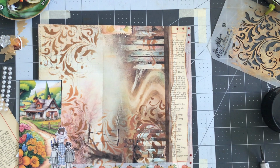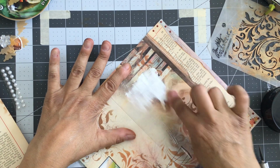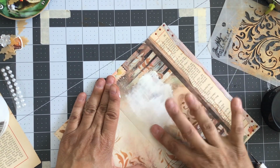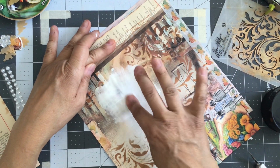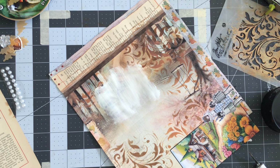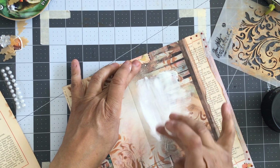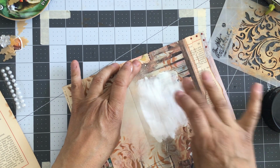And I'm going to put a thin layer, and I'm just going to use my fingers. They're already messy anyway. I'm just going to put a thin layer of gesso right here. Make it nice and thin because we don't want it to be too bumpy when I'm writing. We'll have a little designated journal spot. Okay, that's good enough, I think. I'm just trying to use up what's on my fingers here. Okay, good enough.